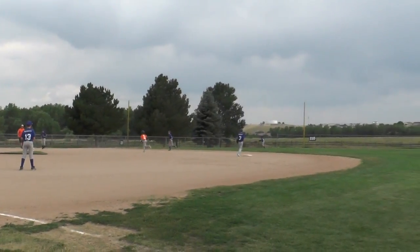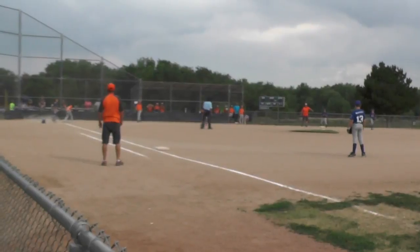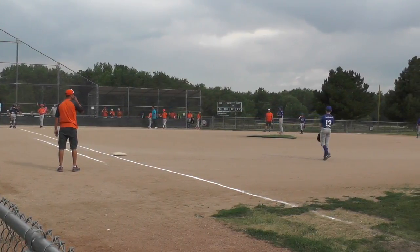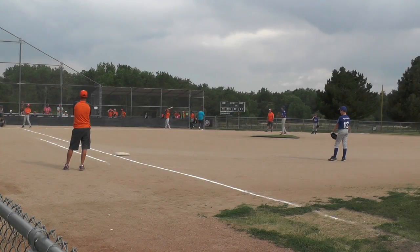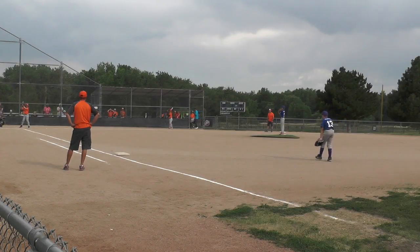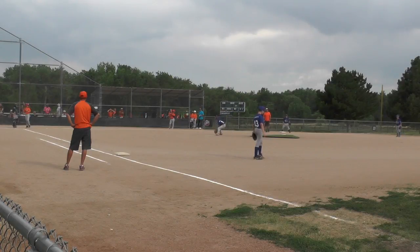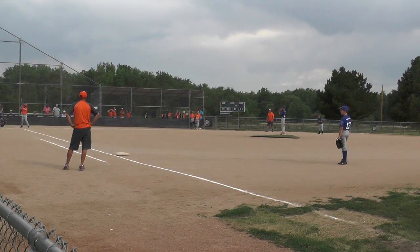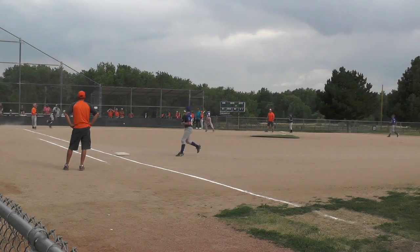And a nice shot. That's going to go into the left. Kai's going to get it. And that's going to bring a run in. So no outs and a man on second. And nice swing, and that's going to go foul.